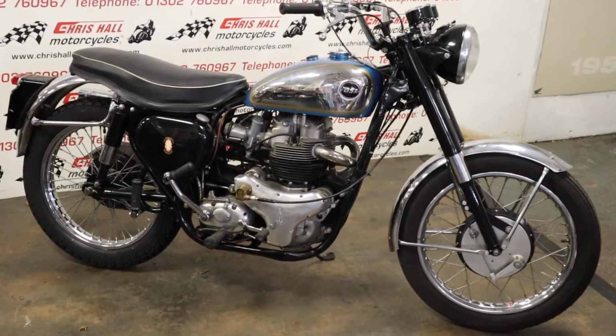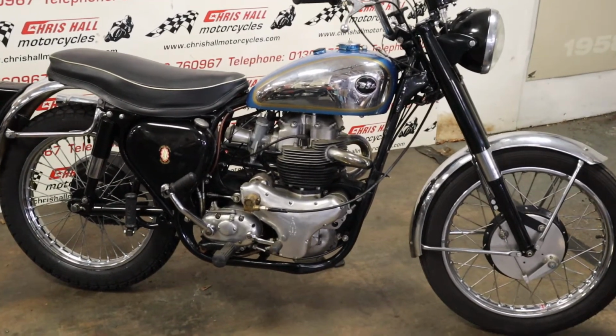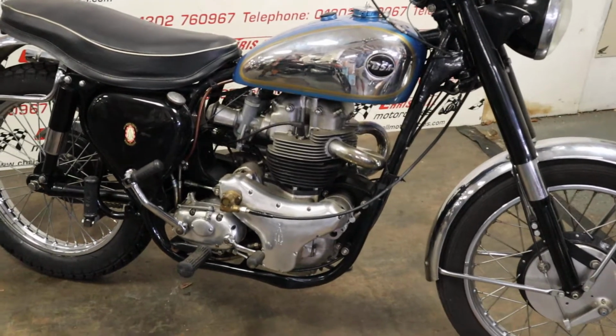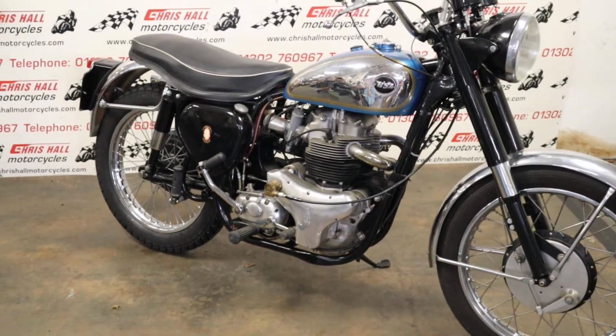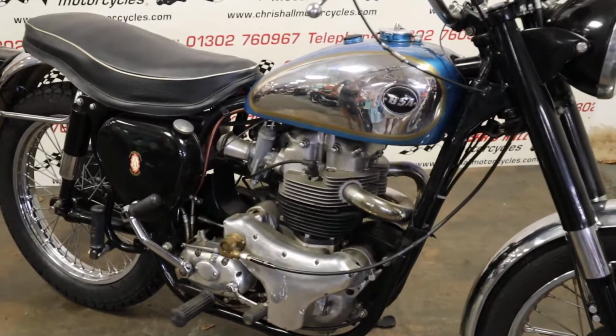Today we've got something a little bit special for you guys out there. 1956 BSA Spitfire replica with a CB32 Gold Star frame and a D10R engine. I'm just going to get David to pop in and point some of the special features of this bike out to you. So we'll start off with the frame.